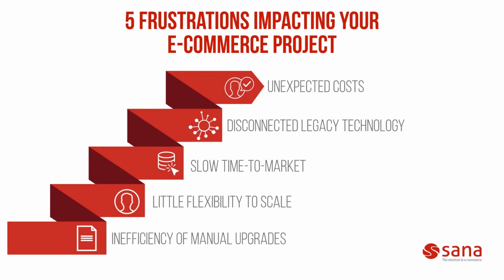One other frustration we do see is the inefficiency of manual upgrades, right? Oftentimes, one of the questions we get is, how hard will it be to upgrade our e-commerce solution? There've been nightmare stories where an upgrade has taken 3-4 months to get going. And typically that should not be the scenario for choosing a solution.